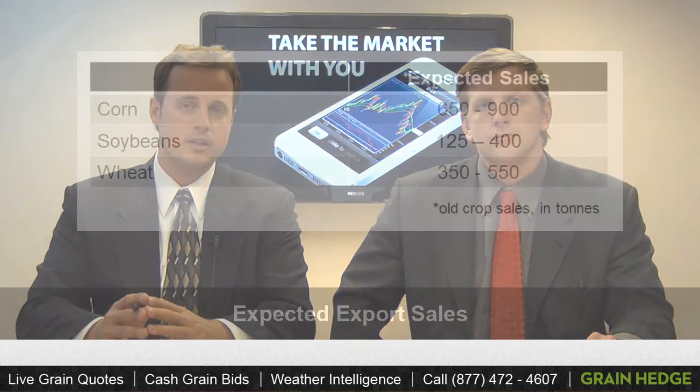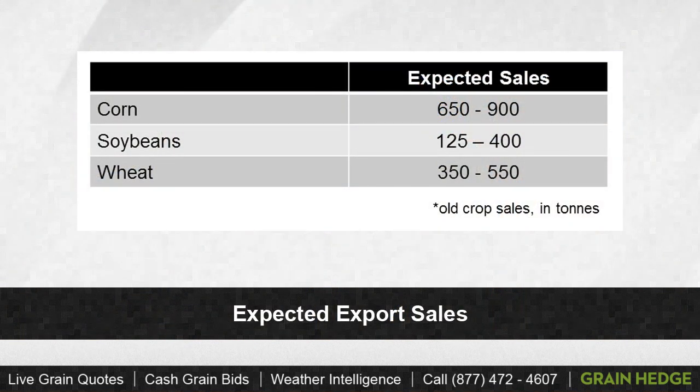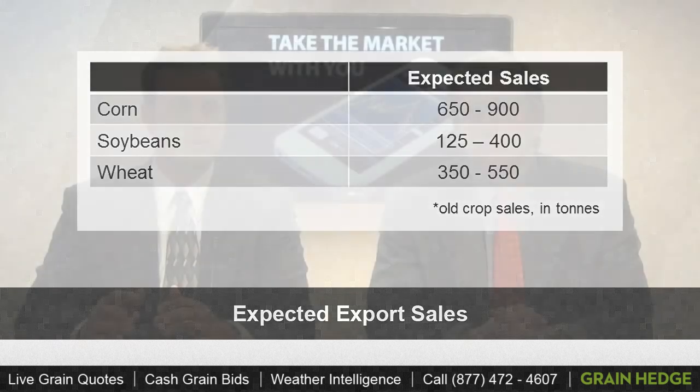Here's a look at what we are expecting for sales on the old crop. Corn, relatively light sales, 650,000 to 900,000 metric tons. Soybeans backing off substantially on the pace we have seen recently, 125,000 to 400,000 metric tons, and wheat hanging in there at about 350 to 550,000 metric tons. And then, of course, we'll tweet those numbers once they come across the news wires.